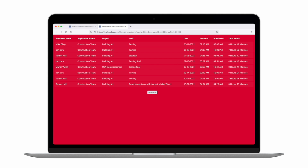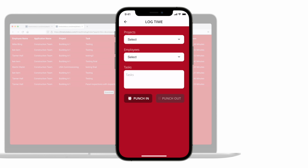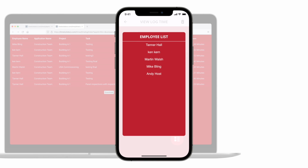To make an entry in the Field app, click Log Time on the home page. Workers can input entries here based on their permission levels. Members can only view their entries. Admins and sub-admins can view all entries and also add vendors right from the mobile app when they're on site.